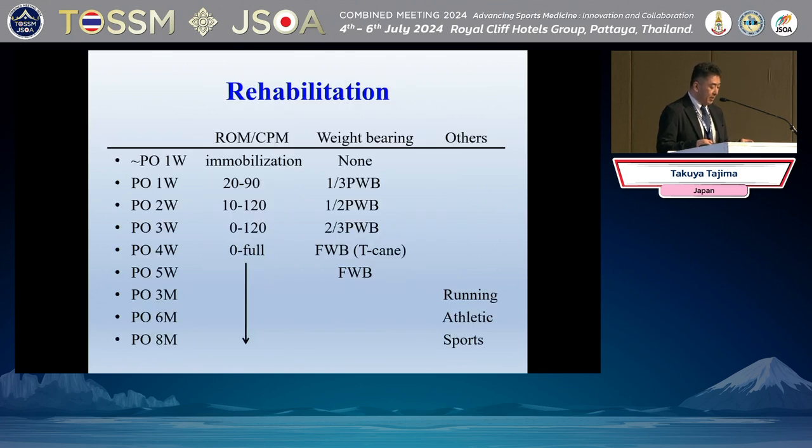Partial weight bearing was started at 1 week after surgery, with full weight bearing at 4 weeks. Jogging was started at 3 months, and athletic training was started at 6 months. If possible, patients return to sports activity 8 months after surgery.